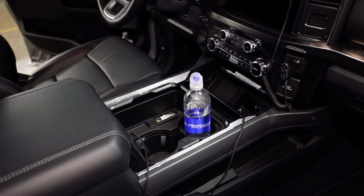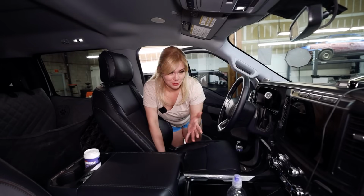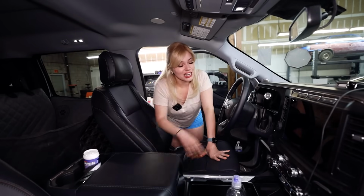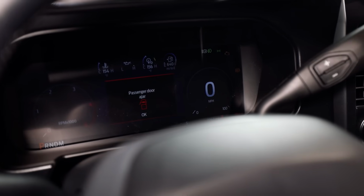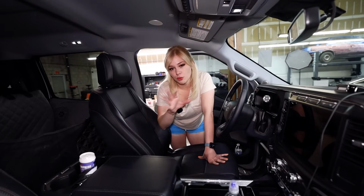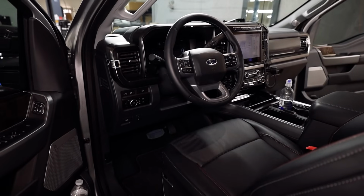I also like that there's a lot more storage. It also has 2 glove boxes, so pretty much a lot more places to store a lot more stuff, which isn't good. It's a good and bad thing. It also has a bigger screen, which is much better. And it also has a digital gauge cluster, but to be fair, all 2023 and 24 trucks already come with that depending on the trim or options. So I really, really like it here.